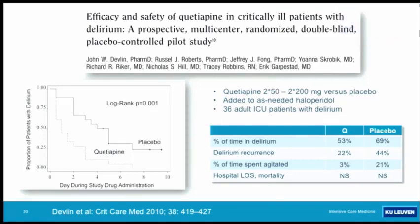Quetiapine, a very small trial, often quoted. I think it's a very interesting trial, but unfortunately we need confirmation in a larger trial. They started with quetiapine 2 times 50 up to 2 times 200 titrated, on top of as-needed haloperidol, in only 36 adult patients with delirium. Still, with quetiapine there was less percentage of time in delirium, less recurrence of delirium, so once they were delirium free, did it come back, and less percentage of time spent agitated. So that's an interesting drug that we actually use a lot in our unit, added to haloperidol.